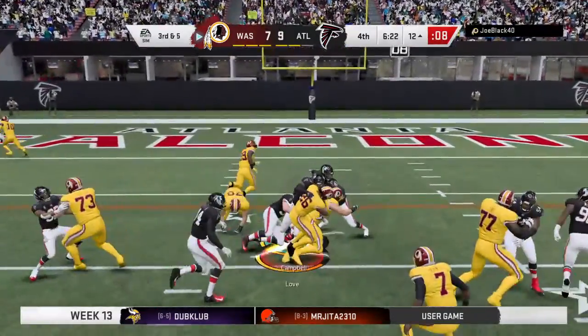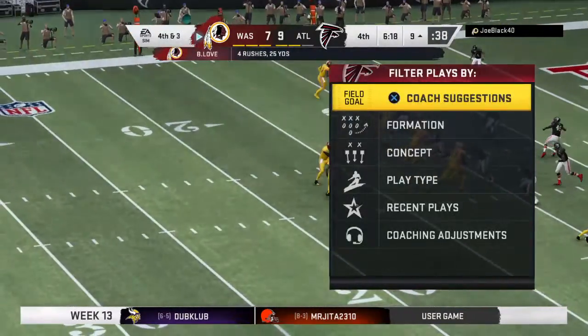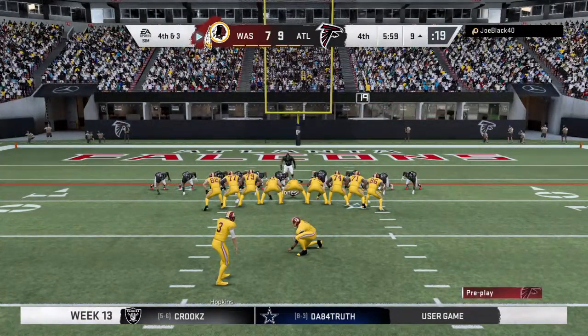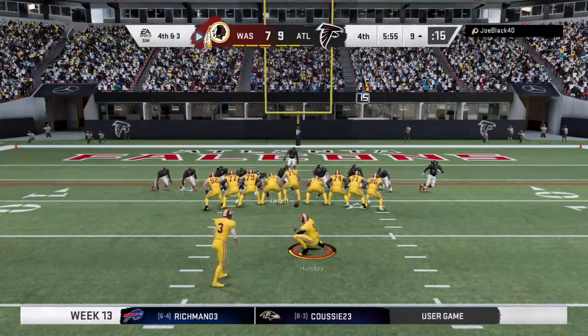On 3rd down, here's Love. And they'll get him down about 3 yards short of the first. Just a gain of 2 there, and it's going to bring up a 4th down. Have to kick this field goal, don't you? No question about it. Look at the clock. Look at the situation. Kick the field goal.